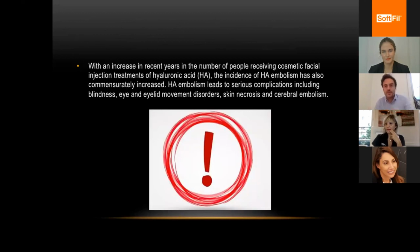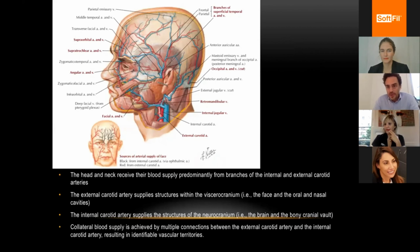With an increase in the recent years of injectables, of course, hyaluronic acid embolism increased too, leading to serious complications, including, as we know, unfortunately, blindness, movement disorders, skin necrosis, and cerebral embolism, which have been described. So we have to be very, very careful. And of course, we need to respect anatomy. And well, this is the part of our training. Of course, we study, then we practice, and we keep on improving with techniques and materials, for sure.